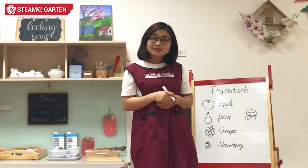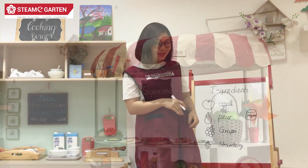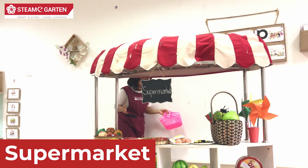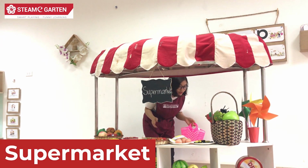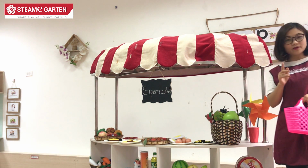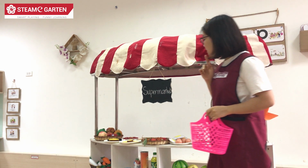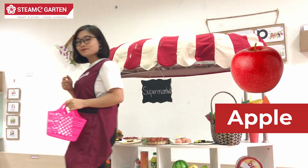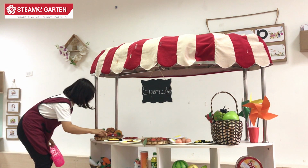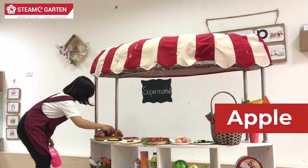Go to the supermarket? Do you like to go to the supermarket with me? Here we go. Wow, I see a lot of fruit at the supermarket. So the first one I want to find is apple. Here it is. Apple. I find the apple.